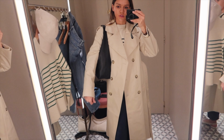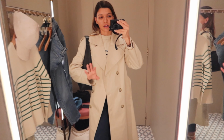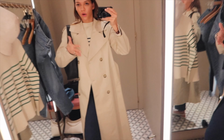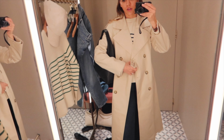I really love the shade of this trench coat, and they do have a few shades for when you struggle to find the right size. They also had it in a light green. This is, I think, really good for the blondes or for those who look in a lighter shade, because you can go a bit wrong with the neutral. The cut is really cute.